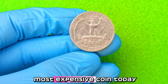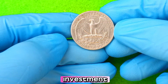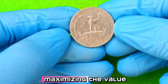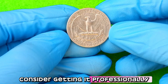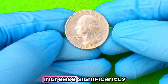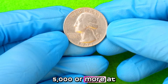While it's not the most expensive coin today, its historical significance and potential for future appreciation make it a smart investment. I've seen coins like this go from being worth a few dollars to hundreds over just a few decades. If you're serious about maximizing the value of your 1971D quarter, consider getting it professionally graded. Coins graded by reputable services like PCGS or NGC can see their value increase significantly. A high-grade 1971D quarter could easily sell for $5,000 or more at auction.